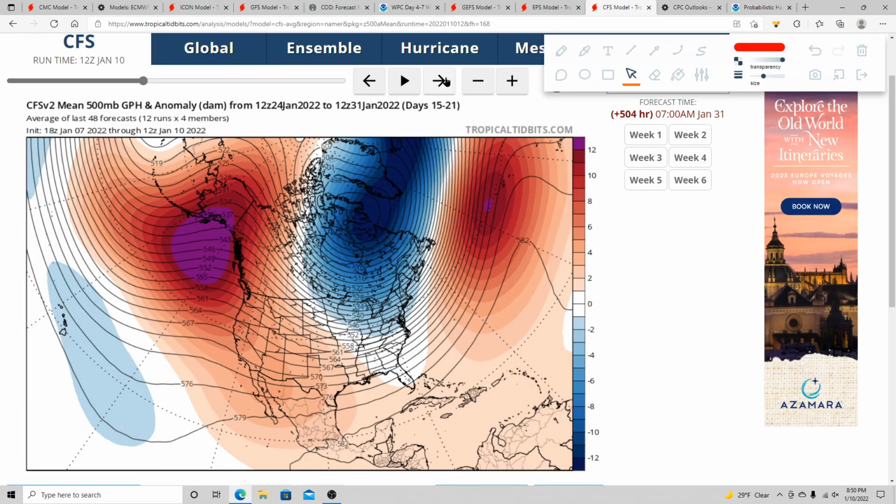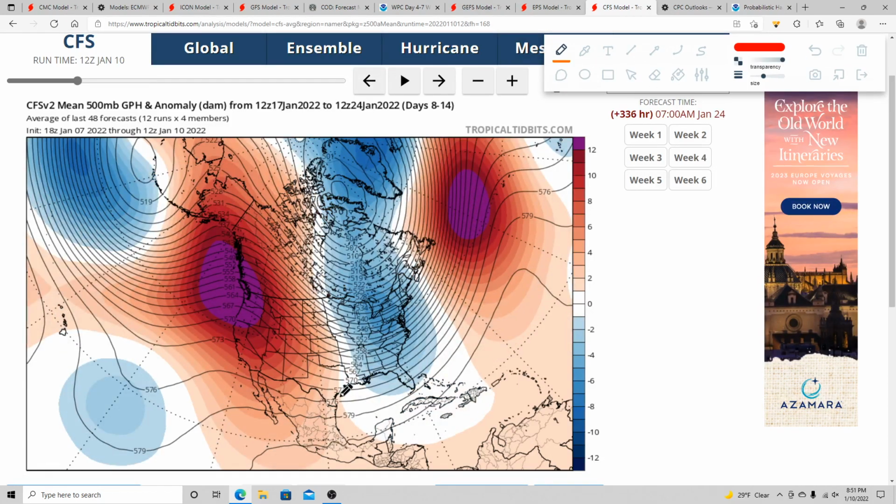Even go for days 15 through 21, still looks pretty good as well. Might be bringing that storm track a little further north as well. But if you go back to days 8 through 14, you can have a storm track that goes as far south as parts of southern Alabama and southern Georgia. I mean, this storm track here, some of these low pressure systems can go pretty darn far to the south.